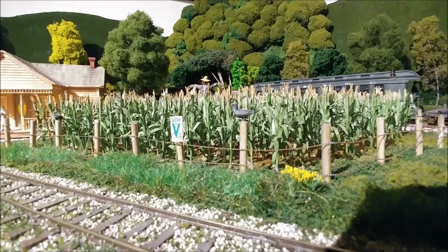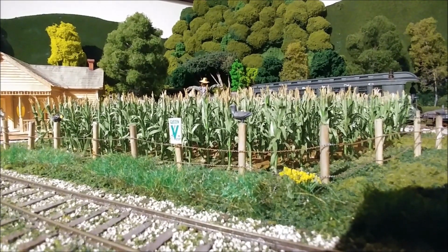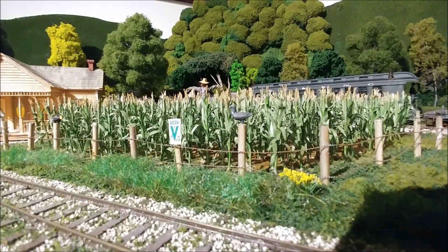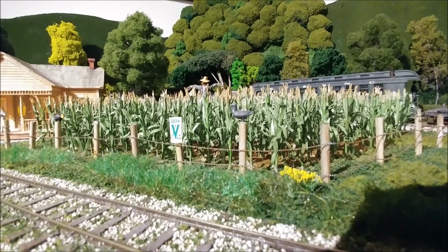There are 424 corn stalks in this field. It's the one thing most people notice when they walk into the room. Very few people know what a Baldwin 10-wheeler is supposed to look like, but everyone knows what corn looks like.